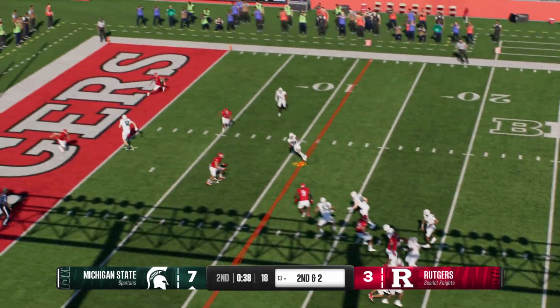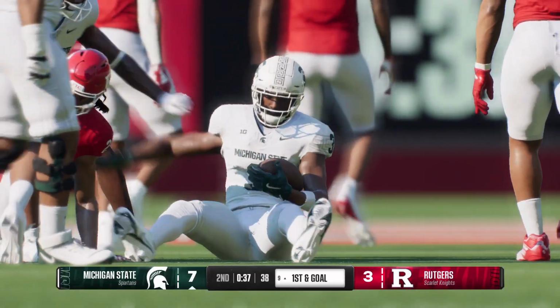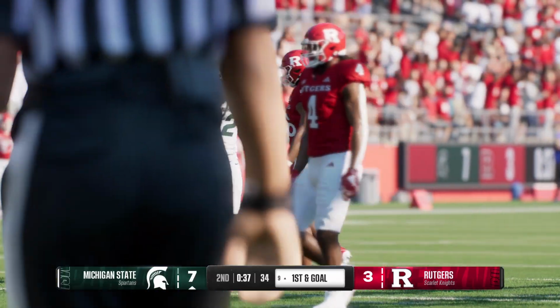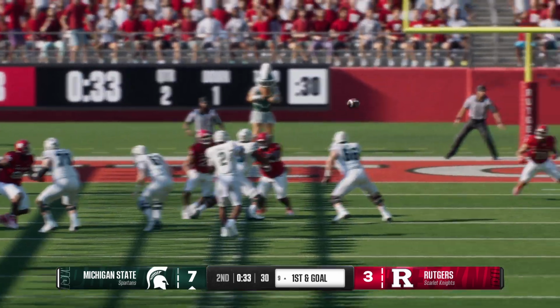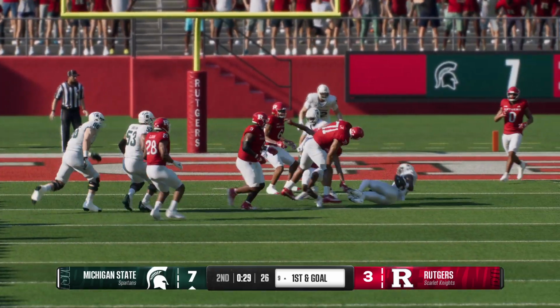On 2nd down, wants to throw it. He's got it on the move. That completion gets them inside the 10, and the defense is running out of room to defend. Well, they execute the in route. And how about the arm strength by the QB? That was an absolute bullet on that completion.